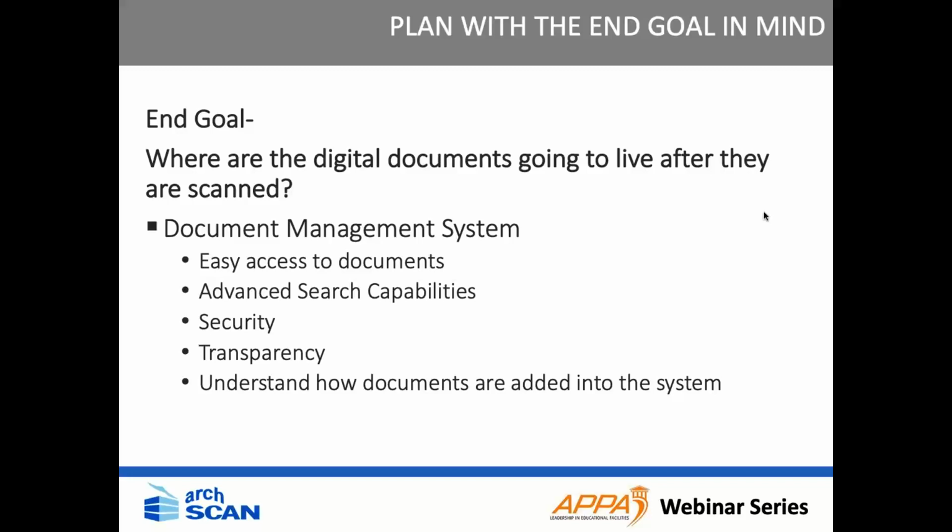So how do you plan a project with the end goal in mind? Well, you need to think about, where are the digital documents going to live after they're scanned? So often I'm called in to digitize documents, but the client doesn't know where they're going to put them once they're digital. So plan on, where are the documents going to reside? What document management system are you going to adopt? You know, when you adopt a document management system, you want to be able to have easy access to documents. You want advanced search capabilities. You want security, transparency. You want to understand how the documents are added into the system. Can we upload the documents in a giant batch? Or do we have to upload the documents one by one? Those can be very costly differences.